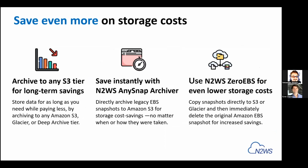So archive the data into any of the available S3 tiers really for long-term savings. But then you also have that any snap archiver capability. So if you want to deploy this on existing snapshots, you can do that. And if you're saying, hey, maximum savings sounds like a great idea, then you also have the ability to use the zero EBS snapshot feature. This means we're not going to keep any snapshots. Everything is going to be in that really flexible, really robust S3, possibly even an immutable.